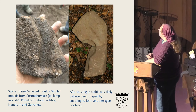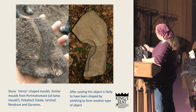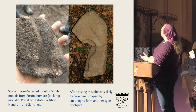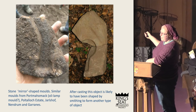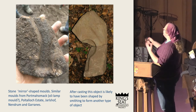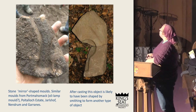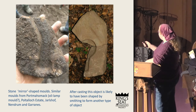So to add to that understanding of the metalworking happening on the site, we've also got a variety of different moulds created in stone. There are three different fragments here: this one, and then two fragments that were able to refit. These fragments came out the same day, but from completely different parts of the site, showing that there's a level of activity and disturbance on the site, if these things have been broken up and then chucked in different directions or deposited in different places.